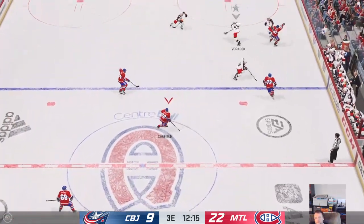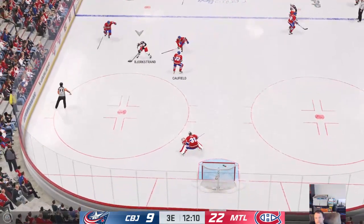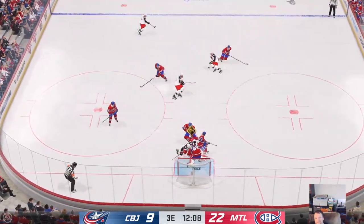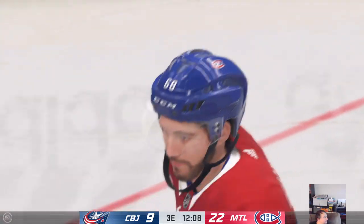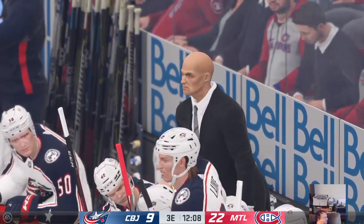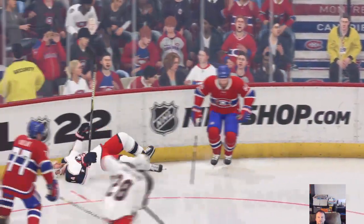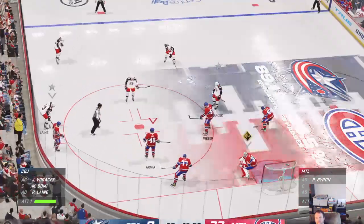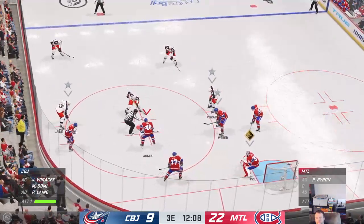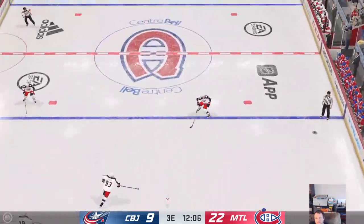Here's a short pass to Voracek. Bjorkstrand's got it in the offensive end. And not much on that one. Price gets on top of the puck, stopping the play. Now you can get some fresh guys on the ice. Get yourself restarted. He took a pretty solid jolt there, James. We're going to have to check in on him in a second. The centermen glide into position. The Canadiens take possession off the faceoff.